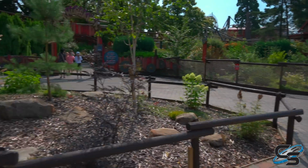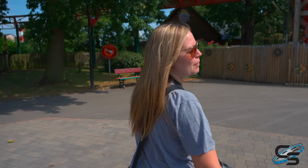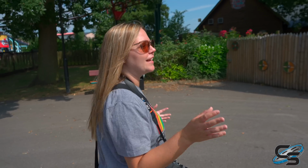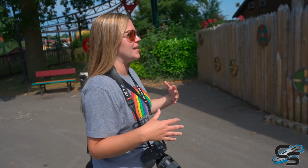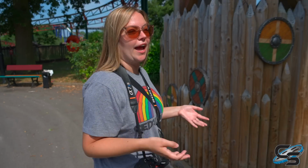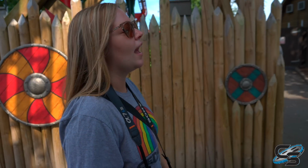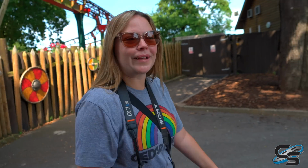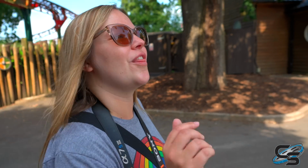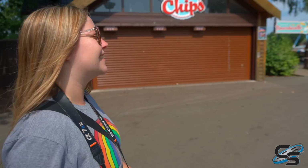Welcome in to Drayton Manor. We're in the Viking section on our way over to Gold Rush. It's crazy that we're back already. I know. I didn't really know that the new coaster was going to be that notable. I was thinking it was going to be a kids coaster or something. I don't think I realized it was going to be this complicated Intamin coaster. If I had known that, I would have anticipated coming back more. But I didn't, so pleasant surprise. Not too bad at all.